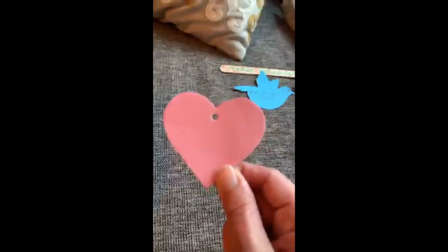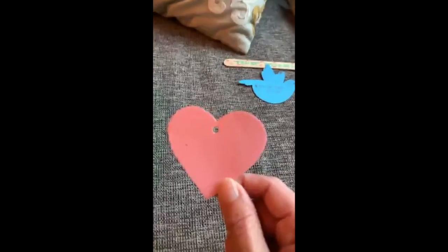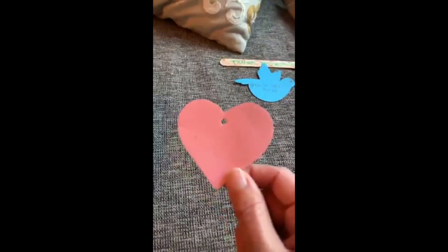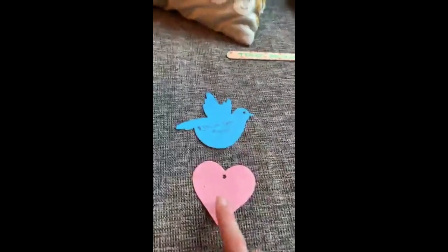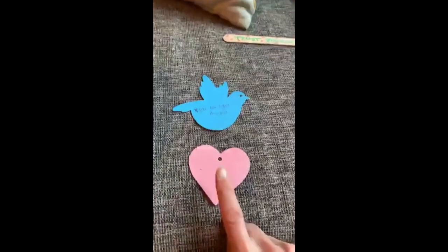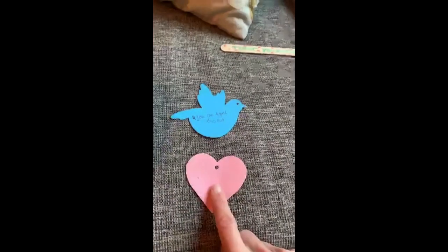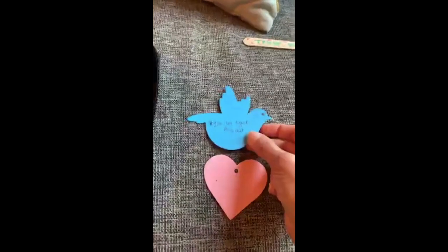And then I also have little hearts. I encourage kids, they really love this actually, to write a heart message. The tweet comes from the mind, and this one comes from the heart. Some kind of heart message, like you are loved, remember you're a good person, or whatever it is. You can order both of these from Amazon, I think. Those are really good ones as well.